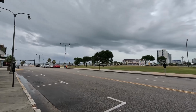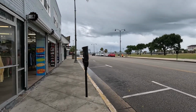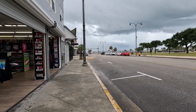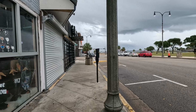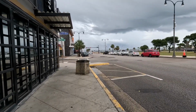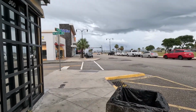Some really wild shapes to the clouds. The wind is not here yet, as you can see, and the torrential rain is not here yet. We had one really big downpour this morning, but the rain has let up for now, so that's why we came out to give you a walkthrough. Thought you might find it interesting to see how few people are here. Don't get me wrong, there's people here, but it's not as many as you would expect.